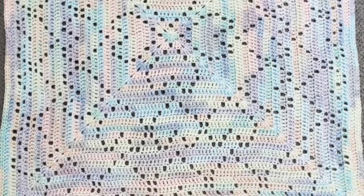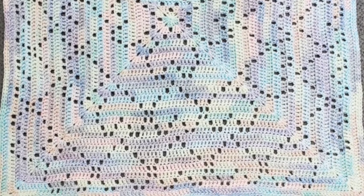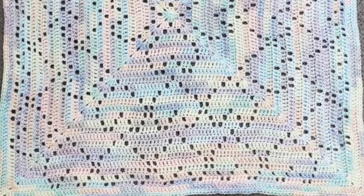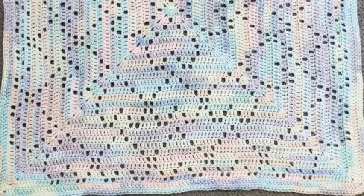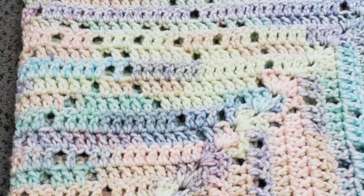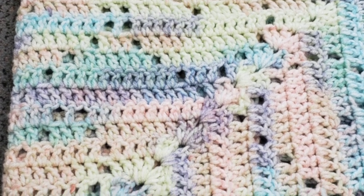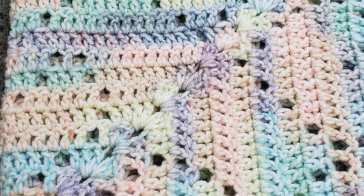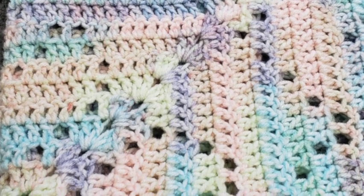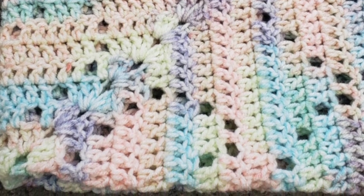You know, I was thinking about that, and one of the tricks I do to keep my squares more square when I'm doing granny squares is I change the direction of each round, because if I keep going the same direction in each round, it starts to spiral a little bit and it's not quite as square. But if I switch the direction each round, I find that I get a much more square granny square. So maybe give that a try, Vicky, and see if that works for you.